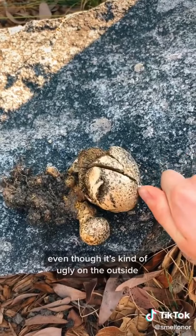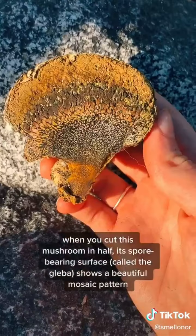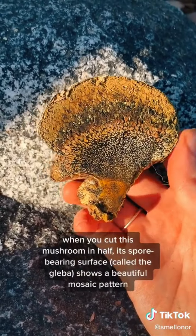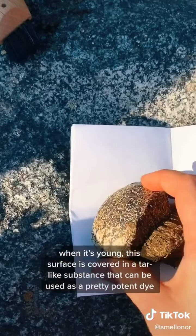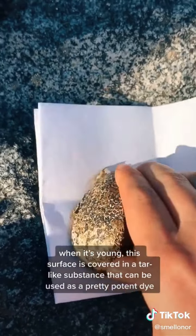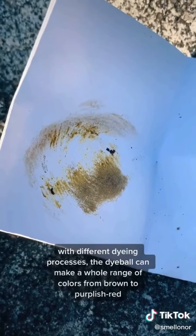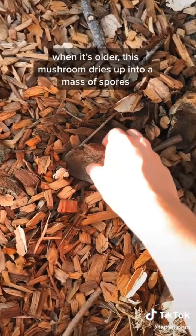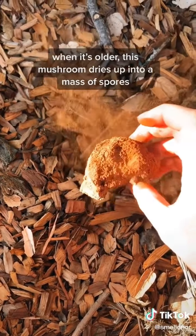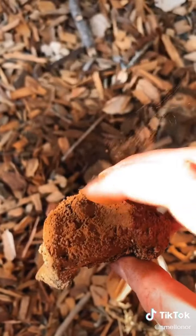Even though it's kind of ugly on the outside, when you cut this mushroom in half, its spore-bearing surface, called the gleba, shows a beautiful mosaic pattern. When it's young, the surface is covered in a tar-like substance that can be used as a pretty potent dye. With different dyeing processes, the dye ball can make a whole range of colors from brown to purplish red, but my favorite is this beautiful yellow color. When it's older, this mushroom dries up into a mass of spores that can explode into the air upon contact from human or animal, which is how it reproduces.